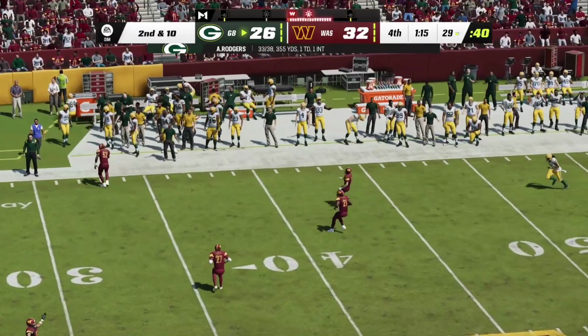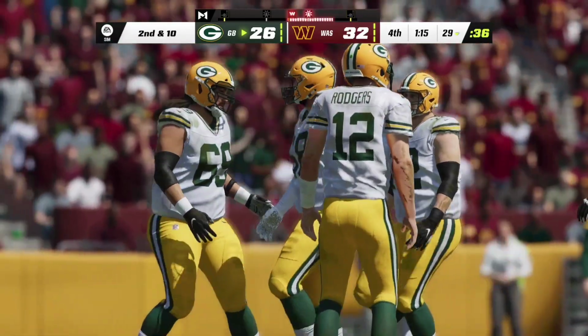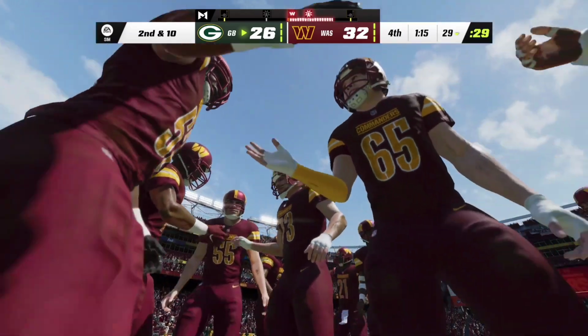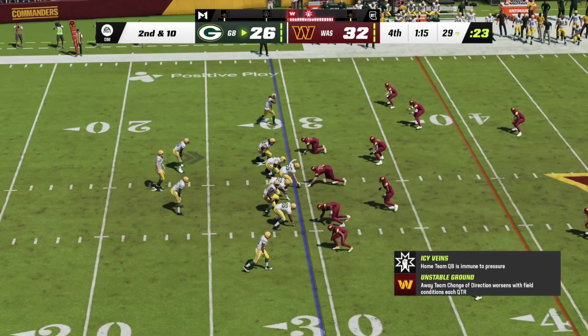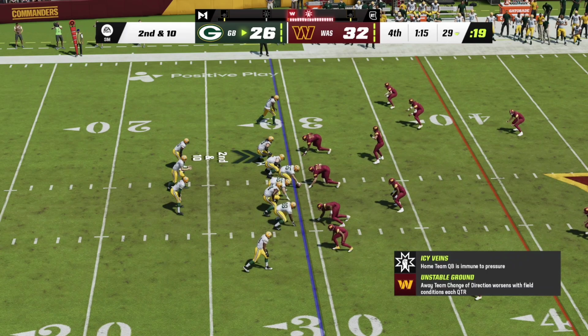That is incomplete. Limited time left on the clock after that incompletion, so I think both sides are going to savor every second to prepare before the next snap. Because once the ball's in motion, it may be a nonstop push to finish this drive off. Everyone better be on the same page right now, because I think they're going to try and get several plays off in quick succession if they can.